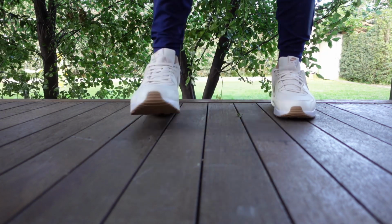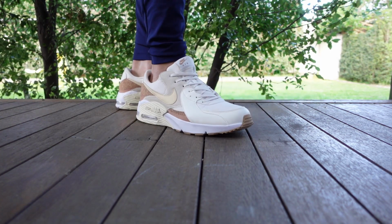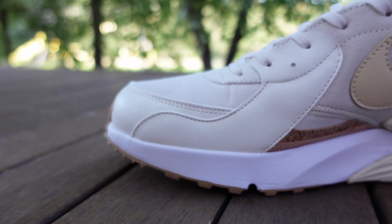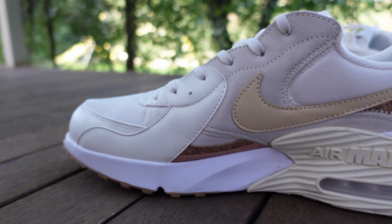I do call it a takedown, but it's probably best to say that it's a shoe that takes a lot of inspiration from the Air Max 90 model and then changes things up a little bit more. I think Nike call this a more modern take on the 30-year-old silhouette.